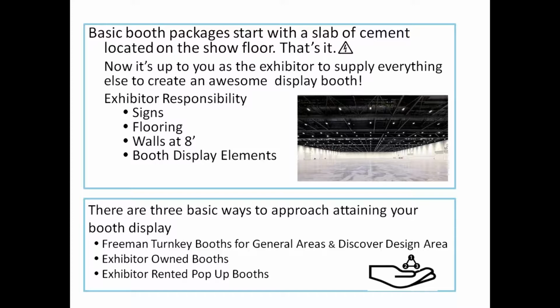But now it's up to you at this show as the exhibitor to supply everything else to create an awesome display booth. So in a way, you have a chance to really stand out more so than at other shows. Exhibitors' responsibilities are signs, flooring, walls at 8 feet high, and booth display elements.